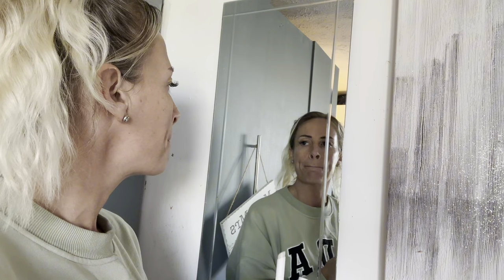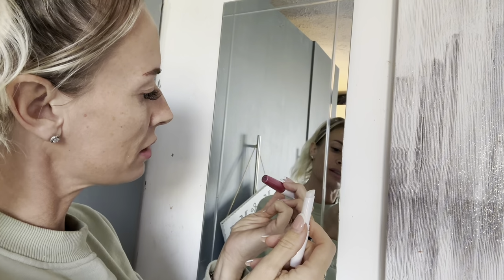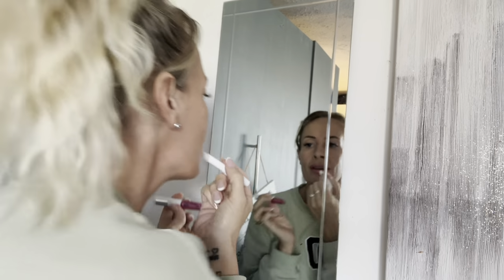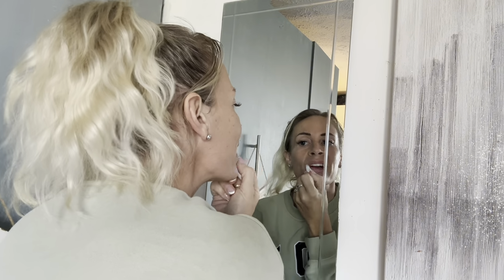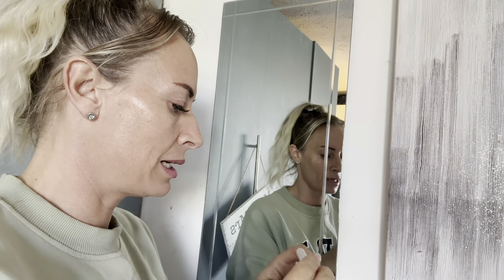Anyway, so this has gone tacky now, and then you just use this bit. So for the lady that was asking, that's it. It's number 240. And it is a nice colour, actually, but you get loads of different colours. I love the Maybelline Superstay ones. They're really good. In fact, they're the only ones I wear.